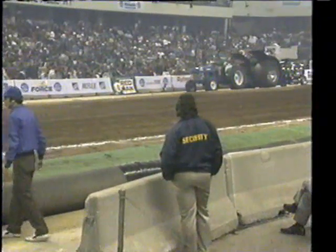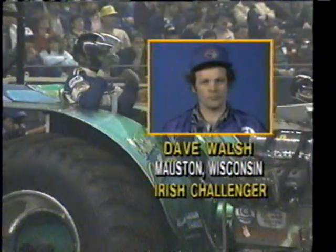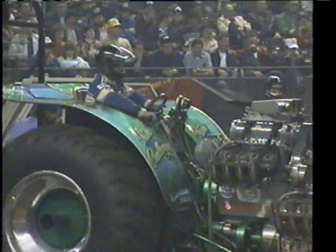Modified tractor division. We are talking the major leagues of professional truck and tractor pulling right here with TNT Motorsports as we're getting ready next for Dave Walsh. It's called the Irish Challenger. He is running Arius engines on top, Army.